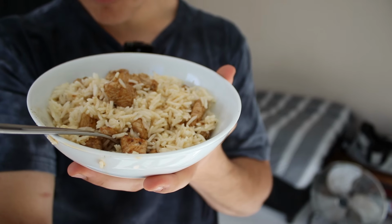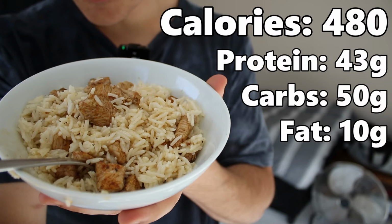So this meal, I'll put the macros to the left over there. In this bowl of chicken and rice, there is 122 grams of chicken breast and 200 grams of basmati white rice, and let me tell you, it absolutely slaps. So I'm gonna down this once again, and I'll get back to you guys for meal number 4, which is my pre-gym fuel.